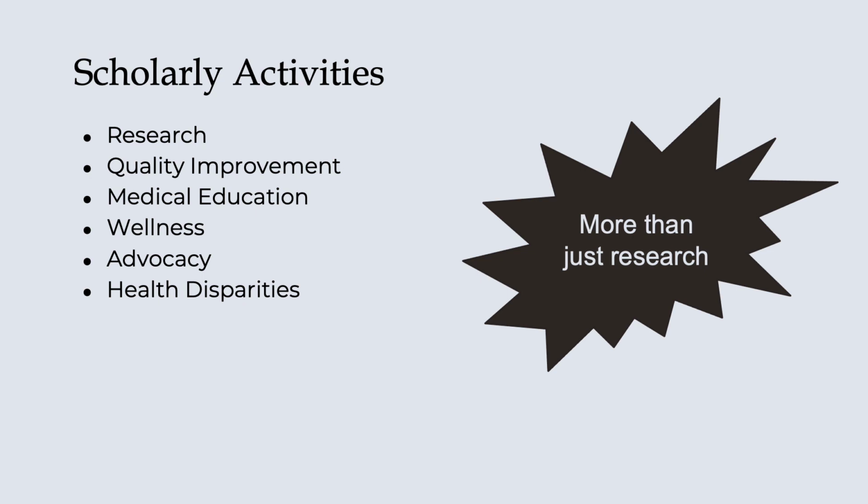Also, I keep saying research, but don't forget that scholarly activities is more than what we traditionally think of as research or clinical research or basic science research. So other aspects that can count are quality improvement. Quality improvement projects can lead to publications and presentations just as much as research projects. Medical education and projects in how to improve the curriculum for med students or for residents can be great projects that can get attention of program directors and people in academic medicine. Wellness activities, advocacy activities that you do in terms of political action can also be useful. And then addressing health disparities. So don't forget that scholarly activity is more than just research. And if you have passion in other realms, then pursue those interests and just find ways to get publications or get presentations out of those projects if appropriate.